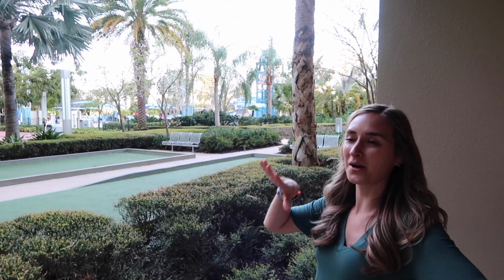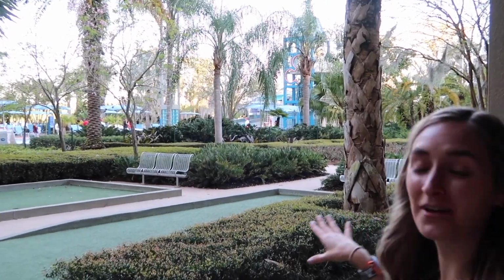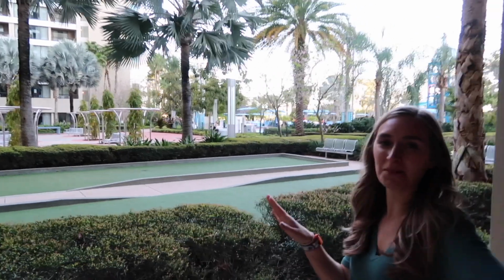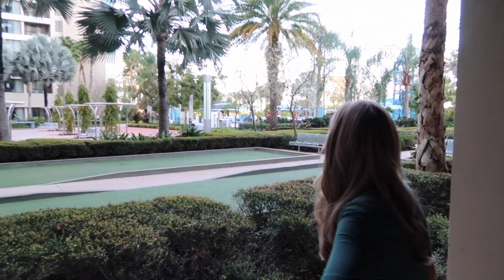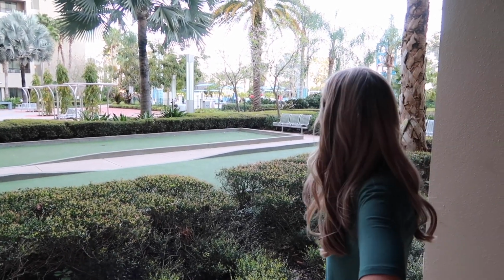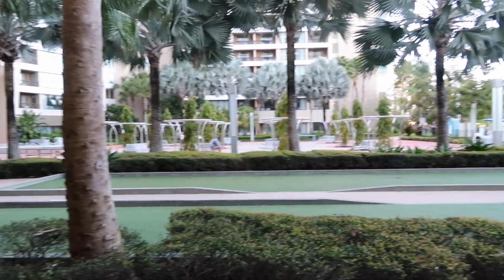Last time we stayed at Bay Lake, Corey and I went down that slide like a million times. Yeah, there it is. We're very familiar with the Bay Lake pool slide. Yeah. And anyone that watches these vlogs knows I love a good pool slide. We do. So I don't think we'll be doing that one this trip. No. So yeah, I really like our little courtyard location. Yeah, it works out pretty well.